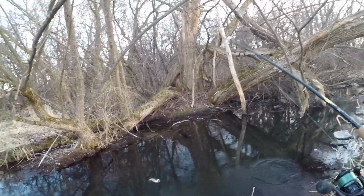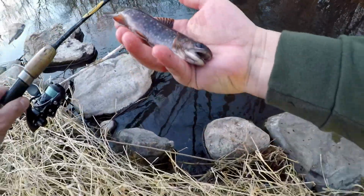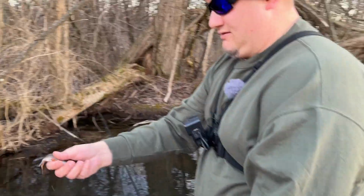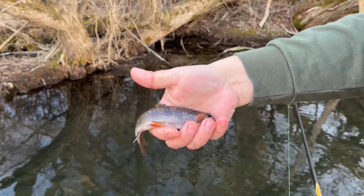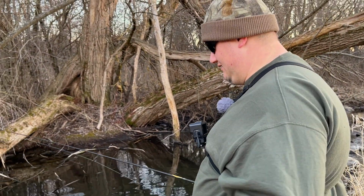Oh, like that. There we go. Just a little guy, but slimy little guy, but there we go. I caught that one just jigging it in front of me. Very simple, but let's see if we can catch some more.